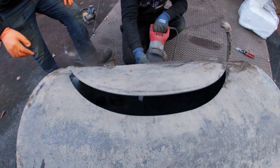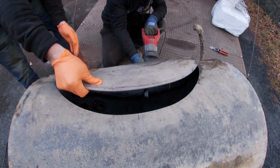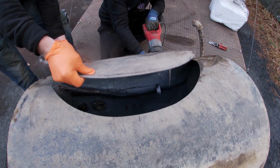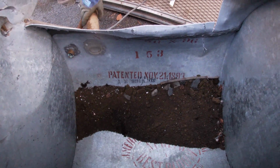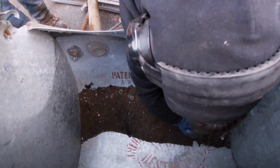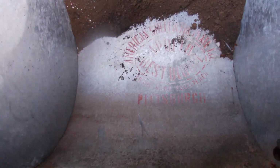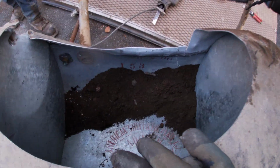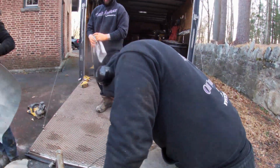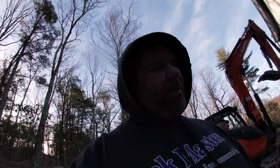Open it up. Cool. Patented 1893. This, ladies and gentlemen, is a keeper. I'm gonna cut that open and bend it. 1893, it says it's patented. That's very cool. That's a good find.